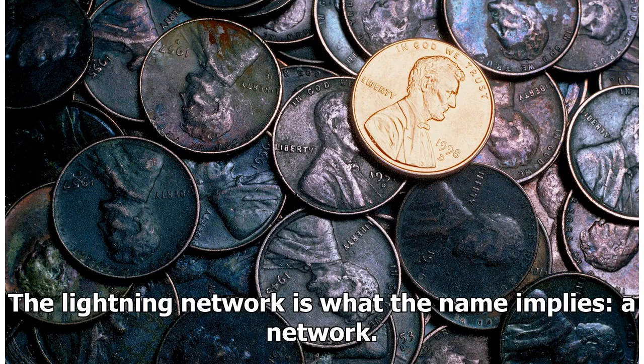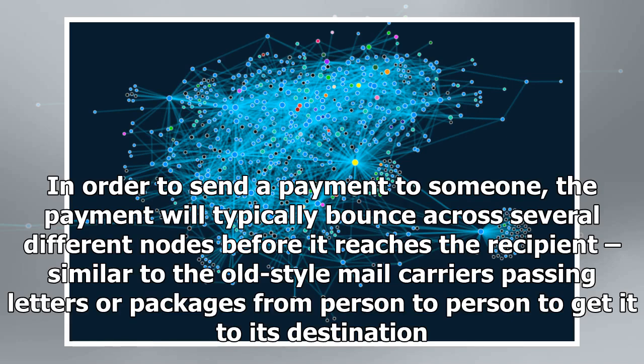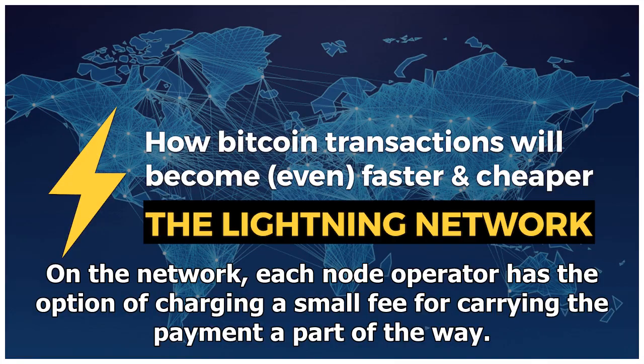The Lightning Network is what the name implies, a network. In order to send a payment to someone, the payment will typically bounce across several different nodes before it reaches the recipient, similar to the old-style mail carriers passing letters or packages from person to person to get it to its destination. On the network, each node operator has the option of charging a small fee for carrying the payment a part of the way.